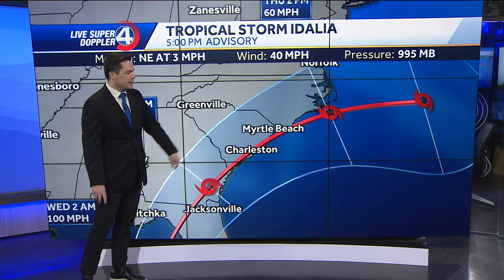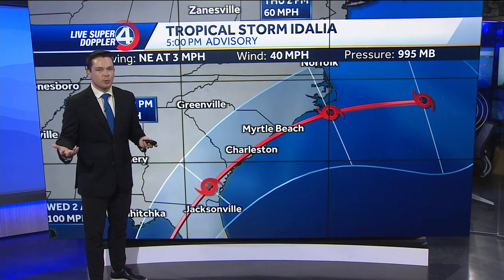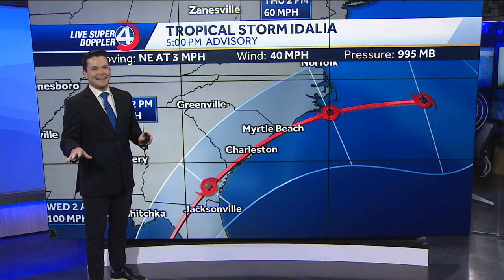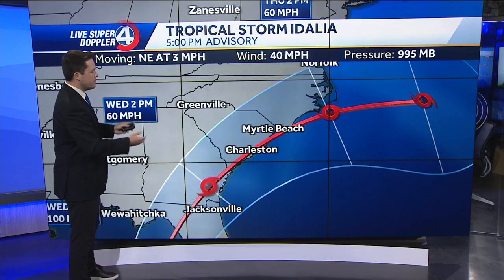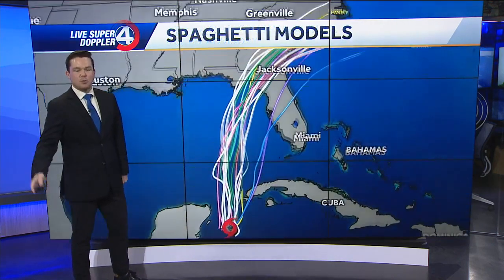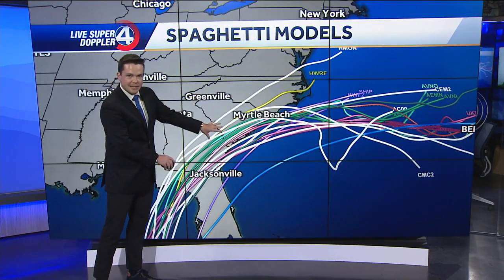So in all likelihood, it was plausible yesterday that we could see tropical storm force winds on Wednesday when this storm makes its closest pass. That now looks a lot less likely. I think in all likelihood, we'll probably pick up around 20 to 25 mile-per-hour wind gusts, maybe around half an inch to an inch of rain at most. But again, those spaghetti models have now shifted down to the south and east.